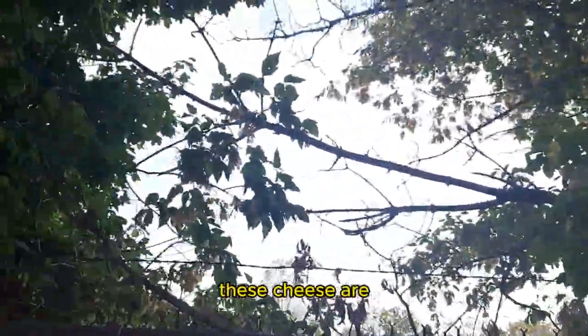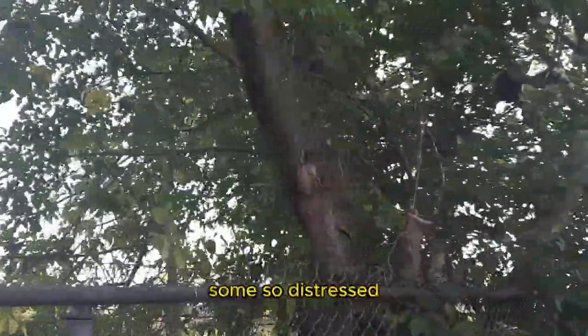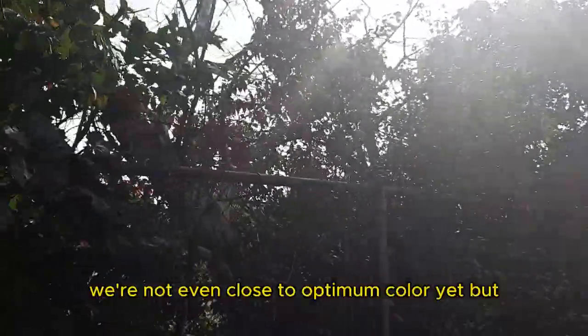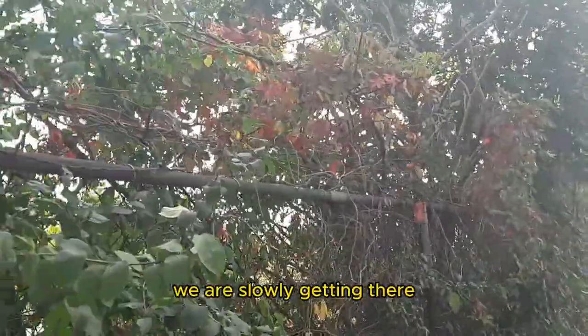These trees are so distressed. We're not even close to optimum color yet, but we are slowly getting there.